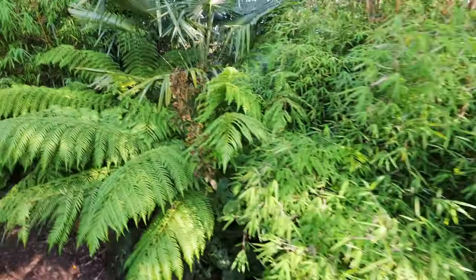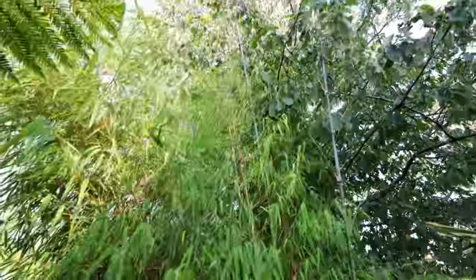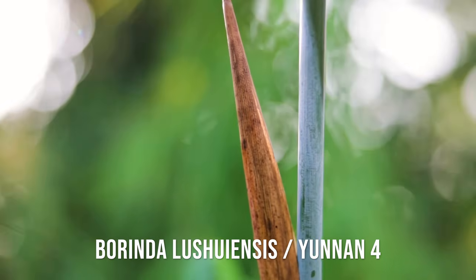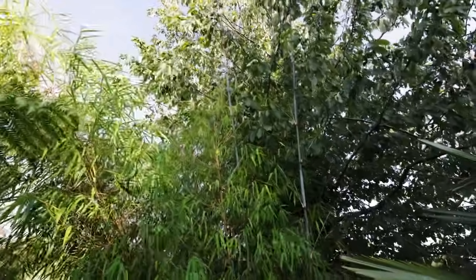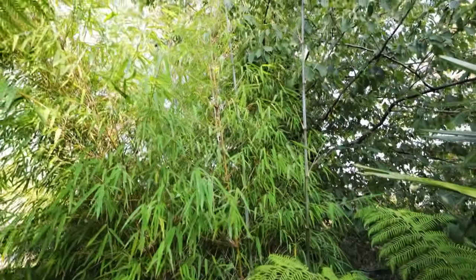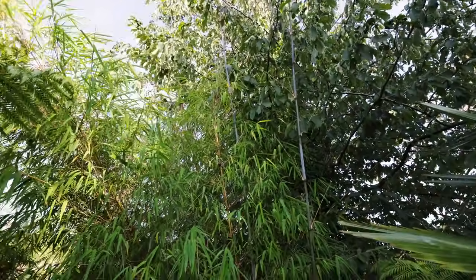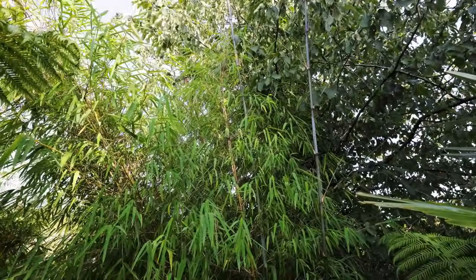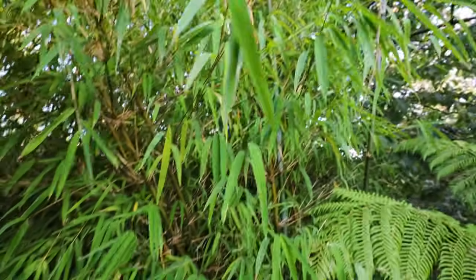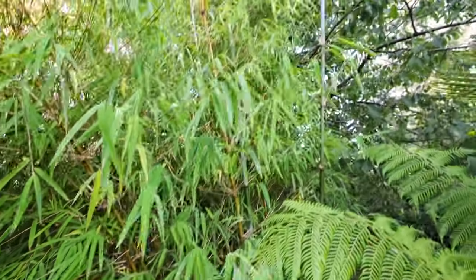But before I delve in on that, I want to show you this bamboo up here. This magnificent bamboo is Borinda lushuiensis, I hope I pronounced that right, or Yunnan 4. Despite its unusual name, it's a bit rare, but it's well worth getting hold of. Now in winter, it's not the hardiest bamboo. And the past couple of winters where temperatures have gone to -6 or 7, the foliage hasn't looked good. Unlike the vivax, the Fargesia robusta Campbell, this one definitely browns a fair bit. But in spring, it's bounced back both times.